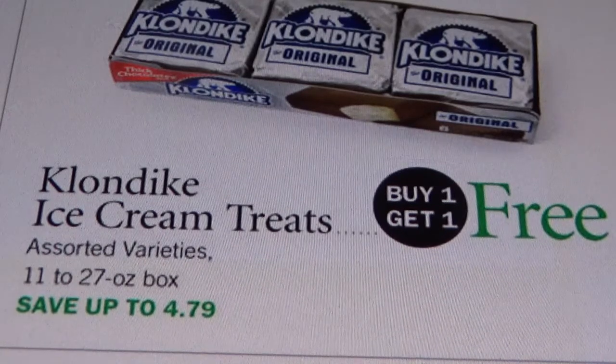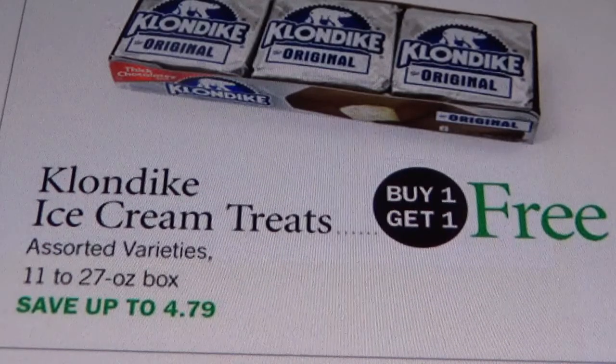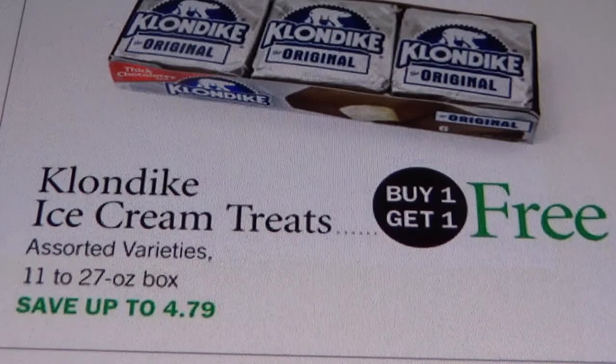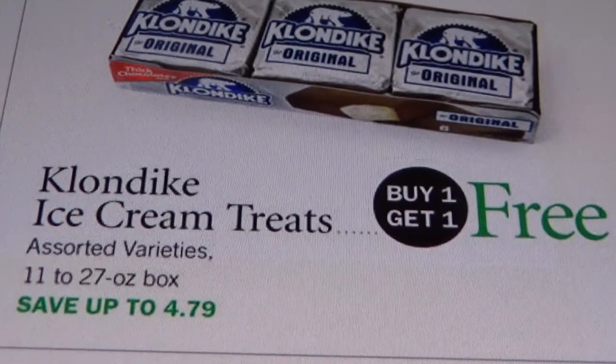The 20 counts are free. Yeah, because it's a buy one get one free, remember? And the 20 count are free. You pay 56 cents total or 14 cents each. And that is good all the way through the 21st. Make sure you read the expiration date on your coupons before you decide to take advantage of these deals.